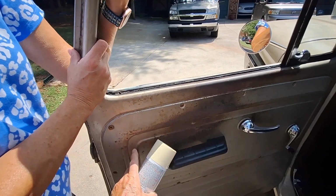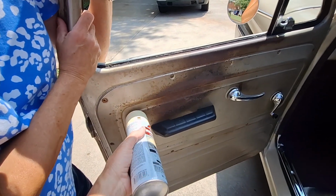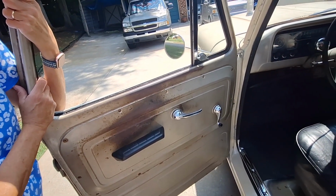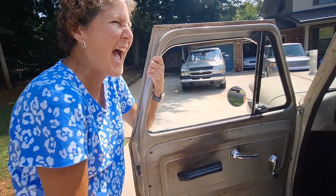If I did paint this, should I paint this too? I don't. I think I'd leave well, as my mom would say, leave well enough alone. Well, just trying to dress it up just a little. You might put some Penetrol on it. No, I'm not going to put Penetrol on it. Leave well enough alone. Ain't that what your mama said?